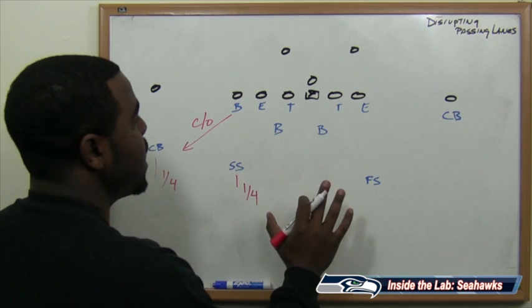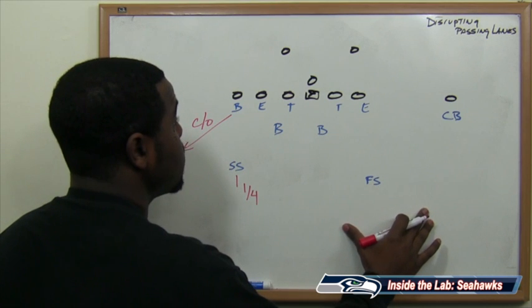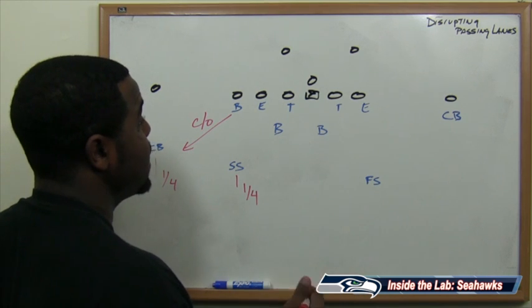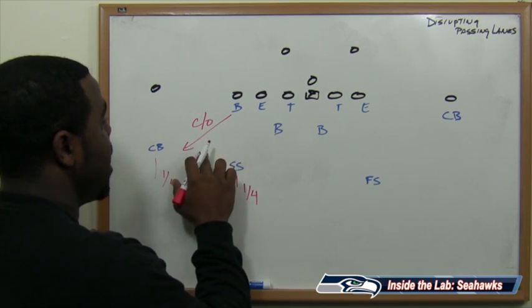And this is designed to slow play the pass on purpose. So everybody's going to check run first, but they're dropping back versus the passing game, thus clogging up the passing lanes if this is a play action pass. So that's why we have the linebacker slow playing the curl out responsibility.